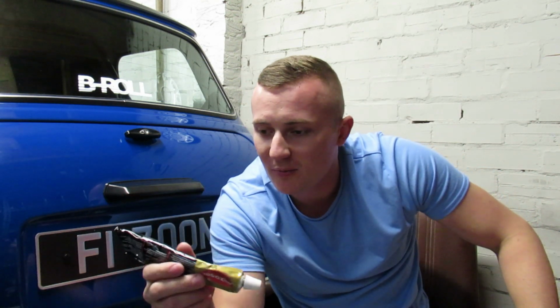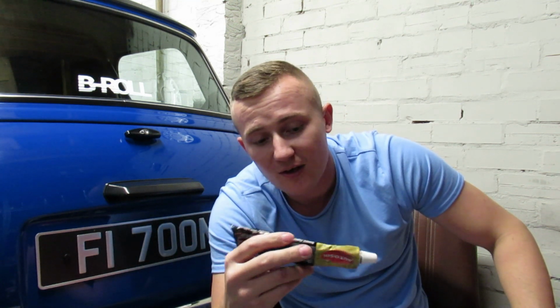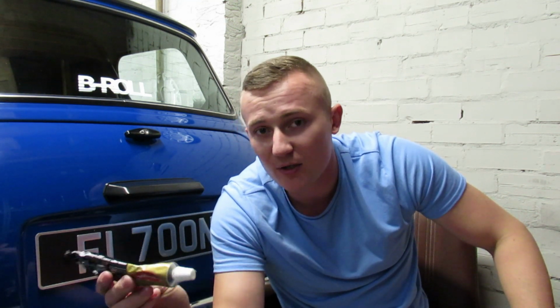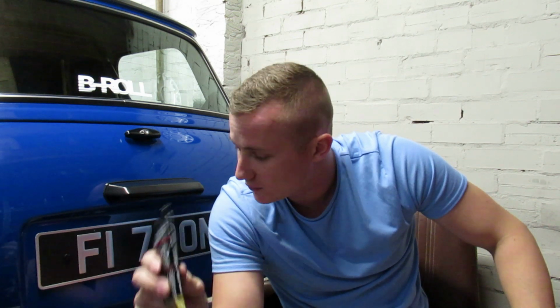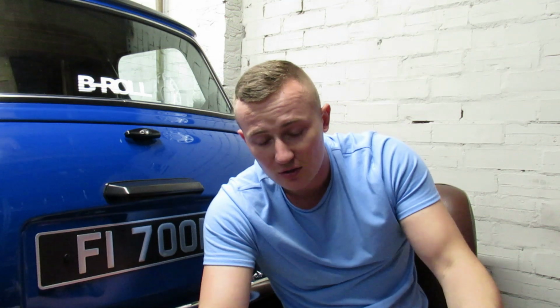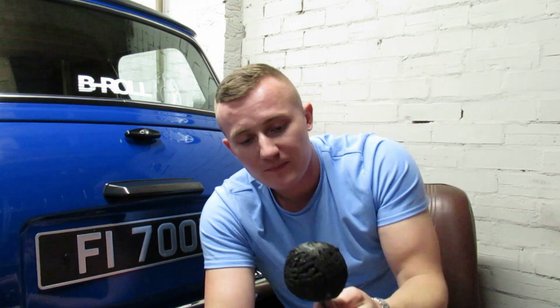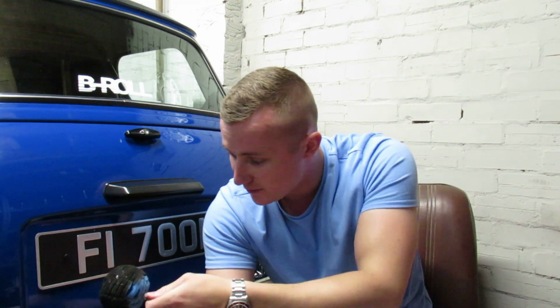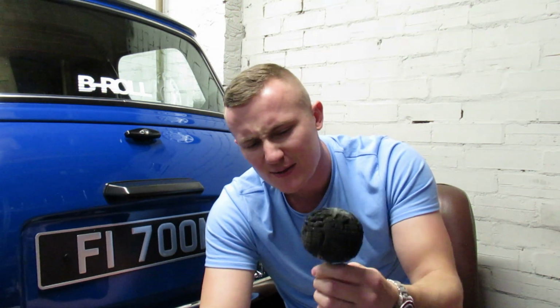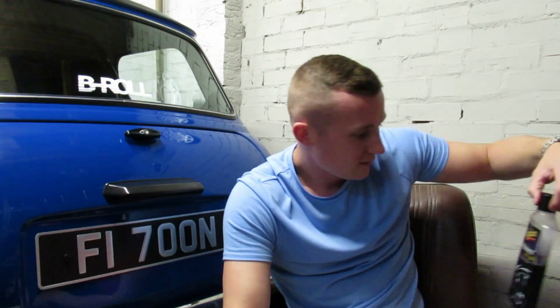Metal polish, because there's a lot of chrome on Minis. This is great for bumpers, exhausts, or exhausts for the boys down south. Yep, so I use that on bumpers, exhaust, and also if you've got an exhaust, I keep saying exhaust, that polishing ball, put a load on it, wrap it around your exhaust pipe. The satisfaction of making an exhaust tip mega shiny is just, I'm a little bit anal, but never mind.